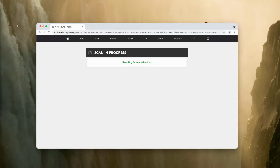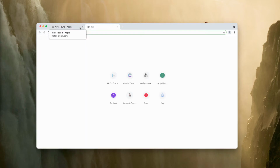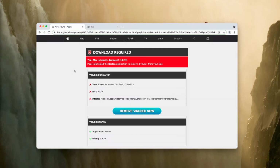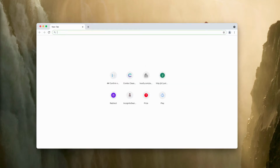By the way, this could be some decent software, but we definitely do not approve such methods, because these pop-ups by installplugin.com are a brutal scam that tries to infect your system considerably with adware, with malware, with some potentially unwanted apps, and so on. So the only correct solution is to leave this page and not to trust its content.